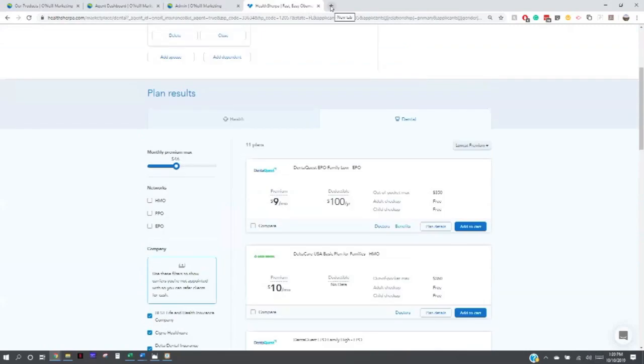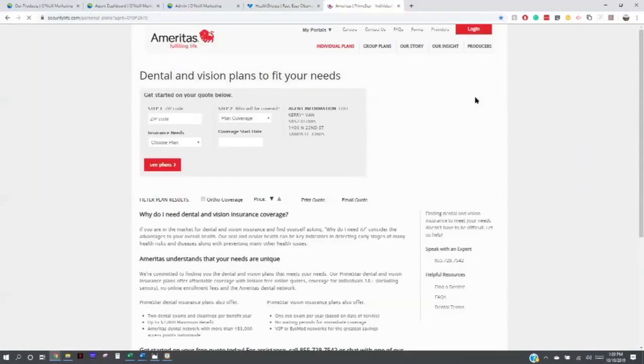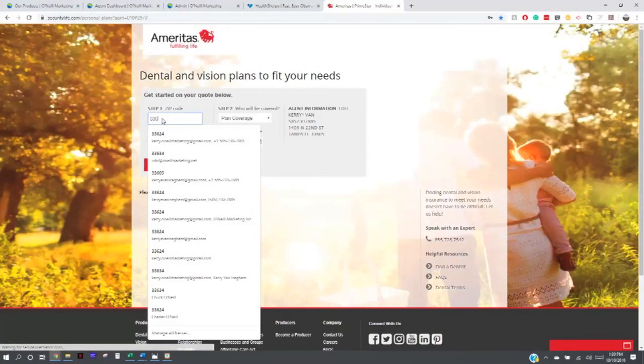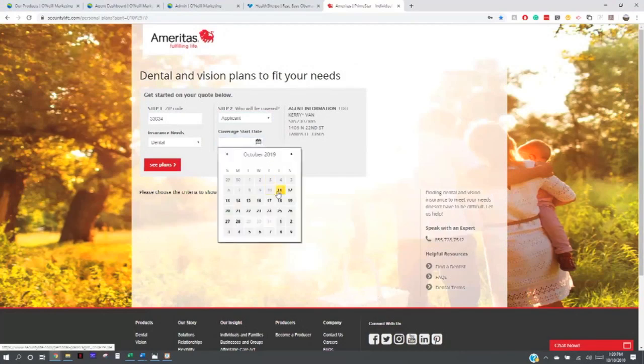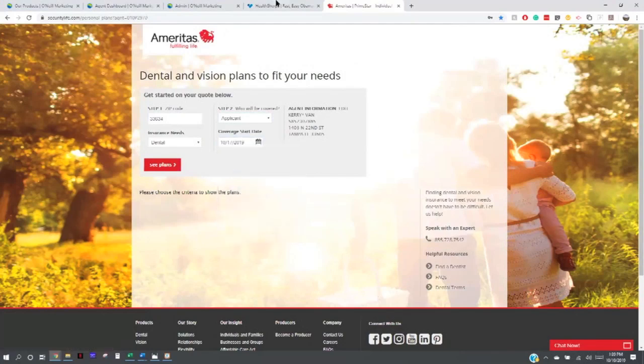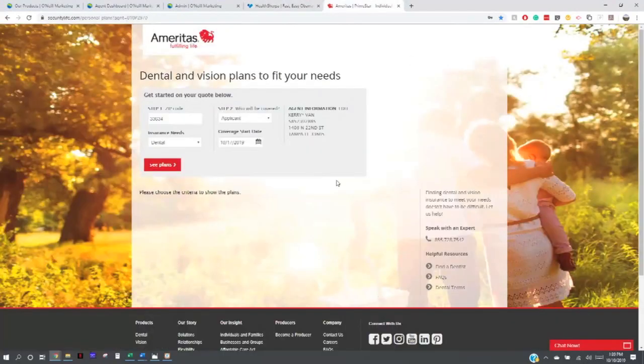But the Emeritus is just a link that's personal to you, and I have mine right up here. And then it's an extremely easy application, and again, you're getting at least double the commission if you can deal with giving up the convenience of having the dental right there.